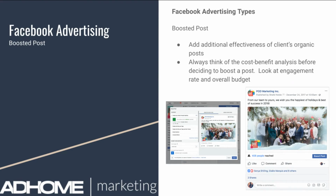What I like to do when I'm determining what posts to boost is look at the engagement of your post organically. So if 100 people saw it organically and you had 10 people comment, like, or share it, that's a 10% engagement rate, versus one that had 15 people share it or 20 people share it. That's a higher engagement rate. So boost the second post as opposed to the first one. That way it allows you to allocate your budget to the creative that's working the best.